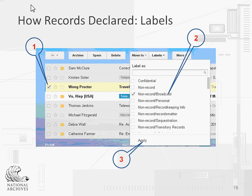So this is an example of how we use labels to declare or to skip records. For example, if you're familiar with Gmail, you can go into the labeling part of the application and you can select a label. This is an example of how people can label their messages one at a time based on the content. So this one was about travel. I have a category and a subcategory, non-record broadcast. So all of the NARA-wide messages that go to everybody, I have identified as that. So I selected the message, I picked my label, I applied my label. 1, 2, 3.